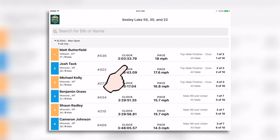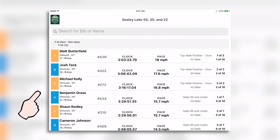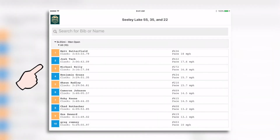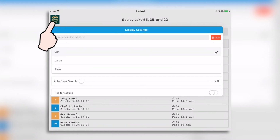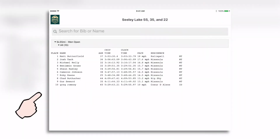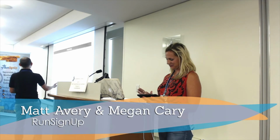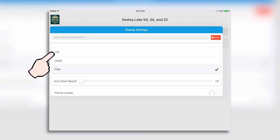Close out of here. If you're working in the results app, there is a way to adjust the settings. If you click the icon. So this is really important. A lot of people don't know this exists. We try and hide it so participants don't click around. We can change this to a list view, which is just a little bit smaller. You want to show them that, Megan? It's a little bit tighter, gives you a little more information. Want to go back? And then if you're super old school, you can do plain. Some people love this. Right? Pretty good. That's what I'm used to. Let's go back to list.